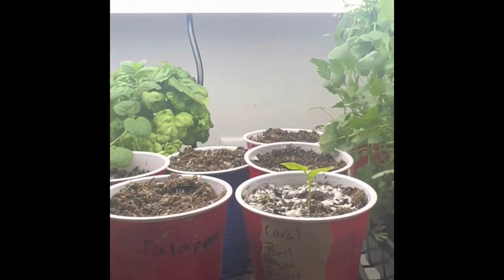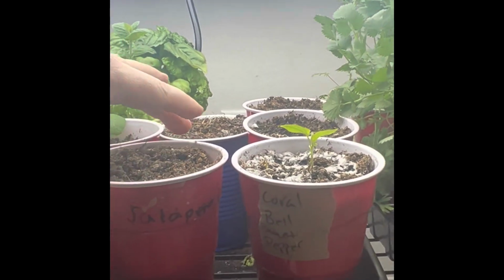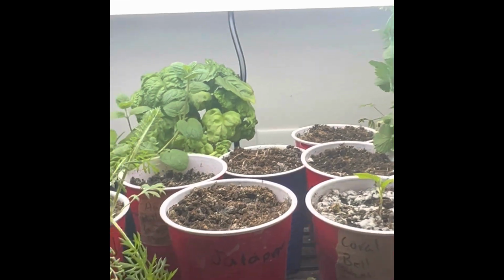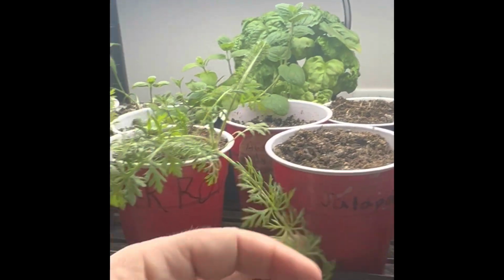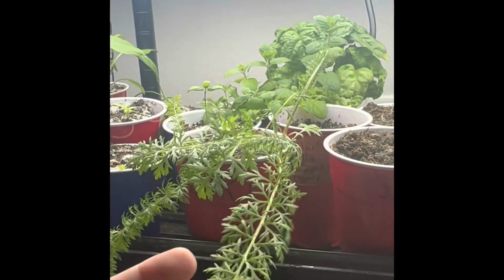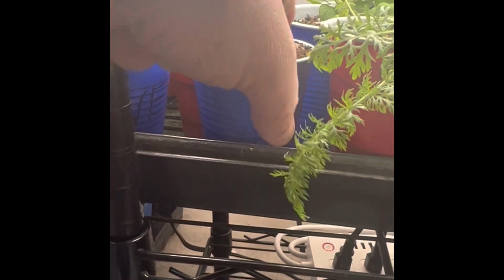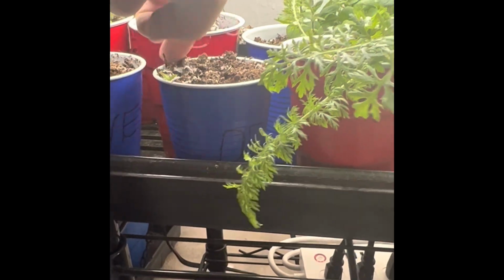Some of my bell peppers and my jalapenos and stuff are taking their time in sprouting. So hoping that'll change pretty soon. First time I've ever got yarrow to sprout, so that'll be an interesting grow this year. Same with dragon fruit. I've gotten a couple of them to sprout. As you can see here, I'm dealing with a little bit of fungus on the top here, so I'm gonna have to put some more cinnamon in there. Still nothing out of my chives, which is kind of weird.